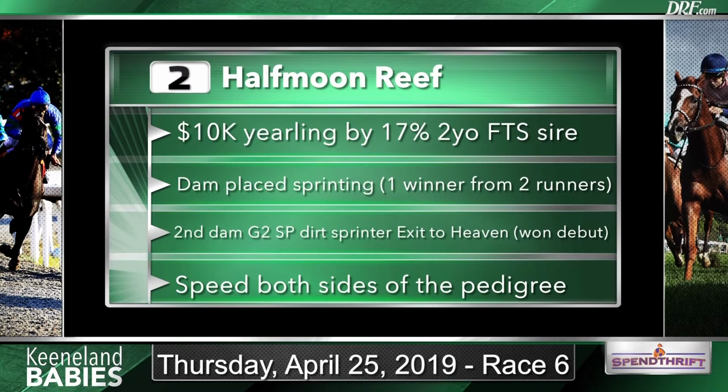And Nicole, there's speed on top of this pedigree. Half Hours, 17% winners with 2-year-old first-time starters, and speed on the bottom as well. The second dam, a graded stakes place sprinter named Exit to Heaven, who won the career debut. I'm going to take sort of a wait-and-see approach until I see what this horse's workmate Topless does on Wednesday before I make my final decision on Half Moon Reef, but there is speed and it is a great trainer.